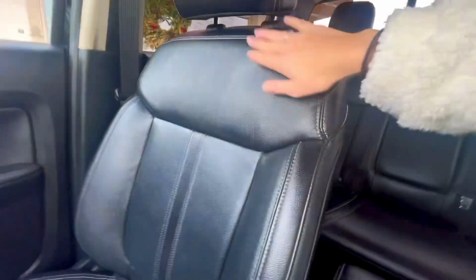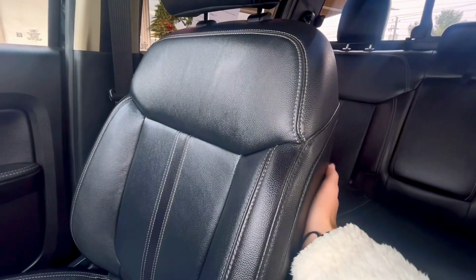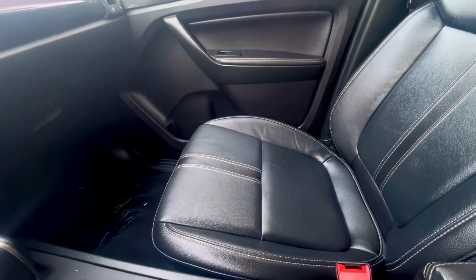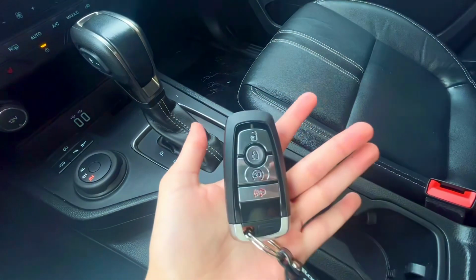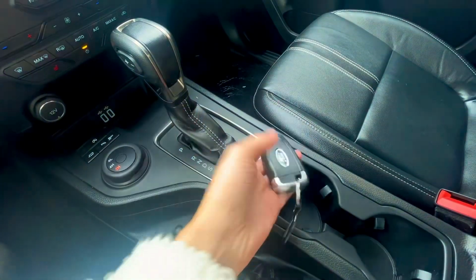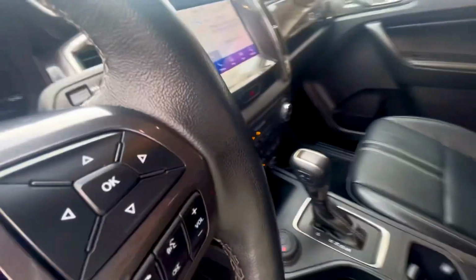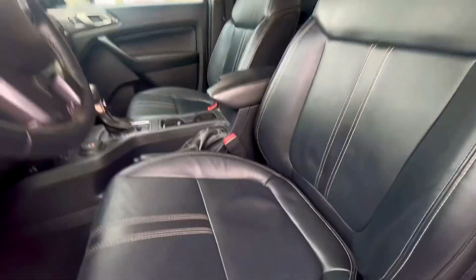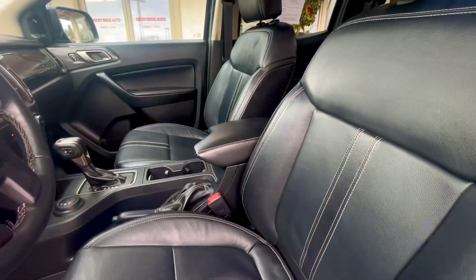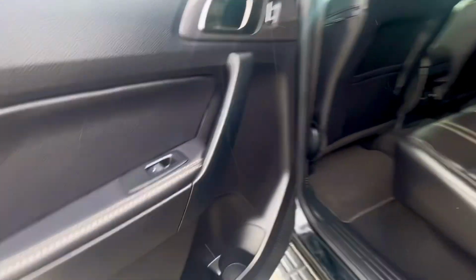The interior of this Ranger is a leather material that is black, has nice stitching all around, and is comfortable to sit in. Overall, a great look, and of course you have your key fob that you can use your engine start stop button, as well as remote start, everything like that. Okay, I have one last thing for up here in the front of the truck, and that is that you have automatic seats, so you can go ahead and move forward easily and adjust the seats. But I think that's all I have for up front, so let's go ahead and check out the back seats.